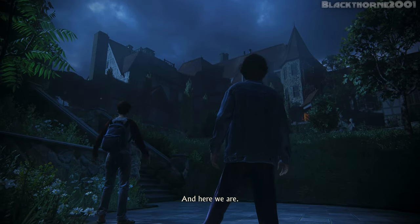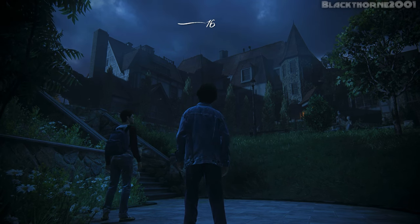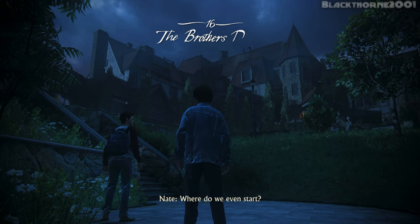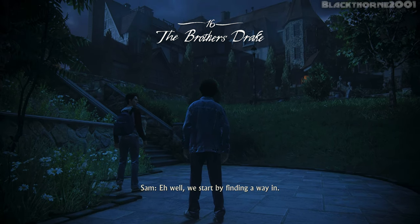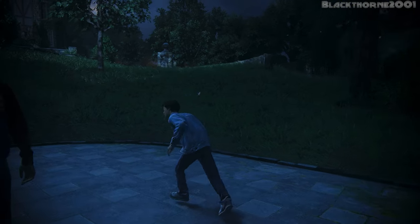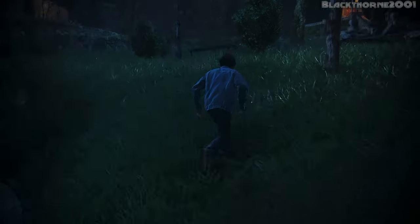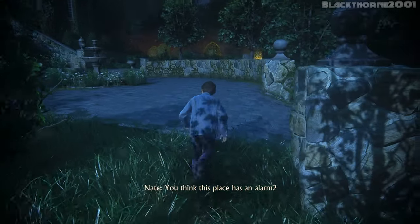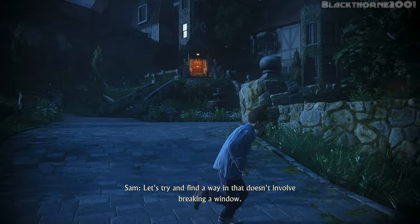And here we are. Whoa. This place is humongous. Where do we even start? We start by finding a way in, and then we can take the grand tour. You think this place has an alarm? Let's try and find a way in that doesn't involve breaking the window.